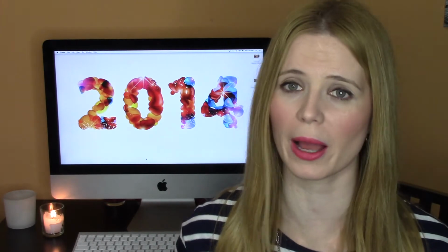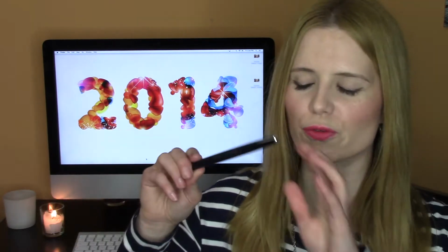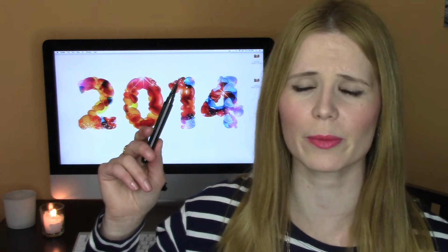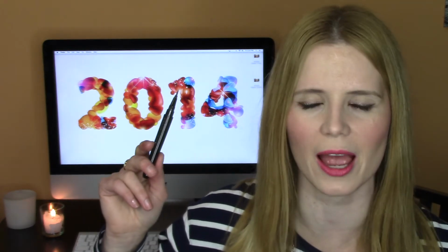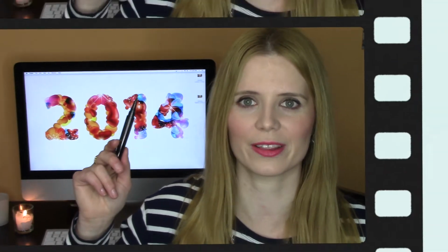As for my favourite eyeliner this year, it's definitely by Marc Jacobs, and it's the Magic Marker. This is just really, really beautiful. It's got like a felt tip nib. It's incredibly black. It stays a long time, and it's just very easy to use. So I have really, really been loving this eyeliner.